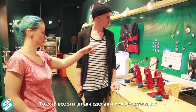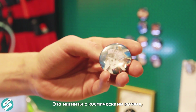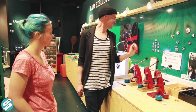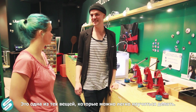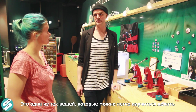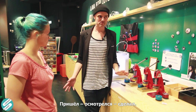Yeah. So these all were made by users? Yeah. Oh, very nice. These are little space cats magnets that you can put on the fridge. Perfect present. It's also one of those things that people can just come and do, and it doesn't really require you to learn a whole craft. You come, you do it, you look around.